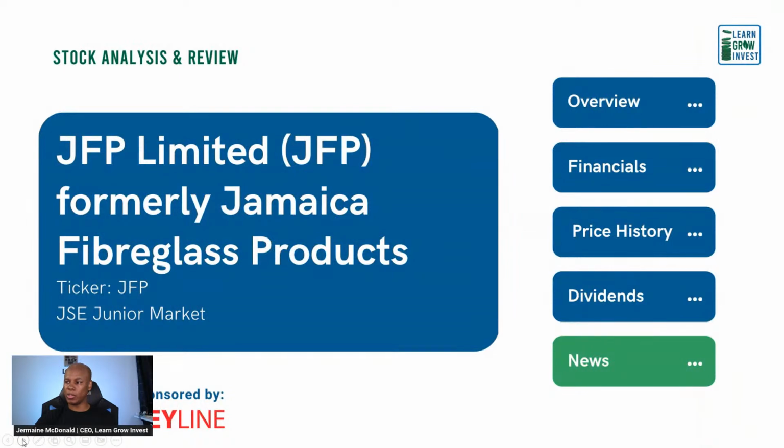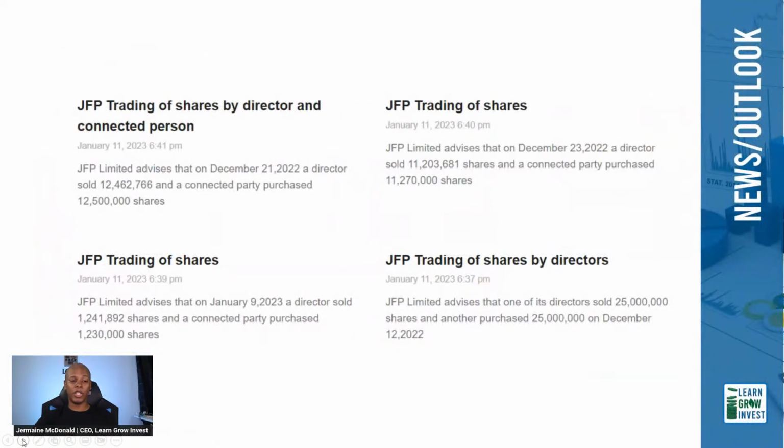In terms of any news on the company, unfortunately, there's not a lot of information out there for them. Of course, for me, I love when companies over communicate, especially in the first year. So I would love to see more from the company. These are the notices that we saw on the JSE. So we see here, these are all on the same day. We see that one of the directors sold 25 million units and another purchased. So that would be pretty much an exchange there, I imagine.